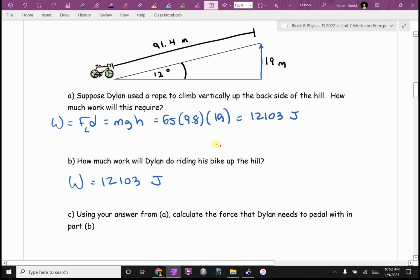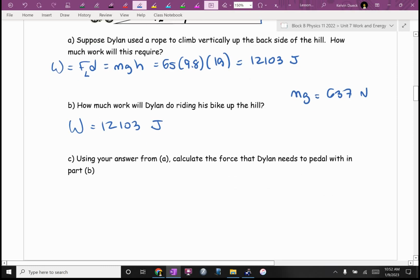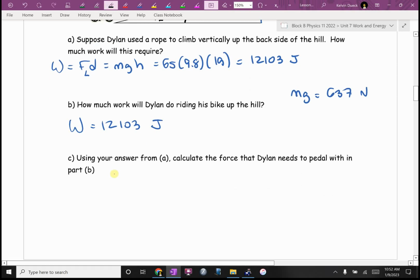So, what was mg? mg was equal to 637 newtons, which is a fair bit of force. How much force does Dylan need to pedal up the hill? Well, now we could go like this. Work equals force times distance.